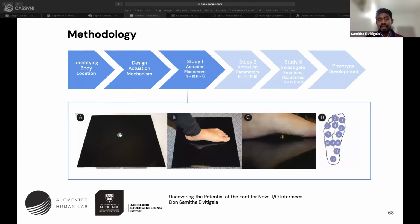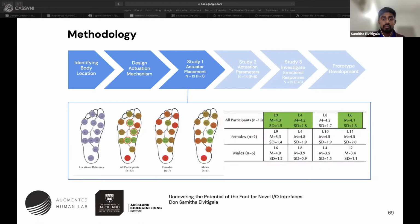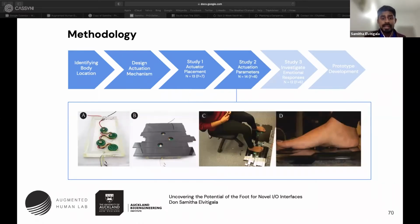Next, I wanted to identify the most ticklish locations of the foot. So in this study, I used a separate platform that allowed me to tickle a specific location of the foot sole. From this study, I identified 3 locations that were significantly more ticklish compared to other locations. We found the most ticklish areas are closer to the arch region of the foot, or the foot arch. However, I didn't select the foot arch as one of the tickling locations, since some people may have a profound foot arch.